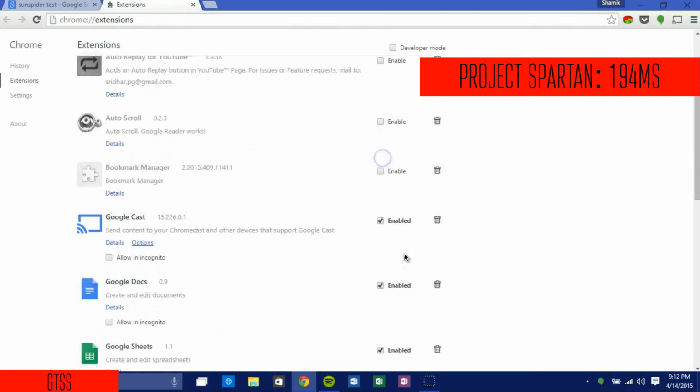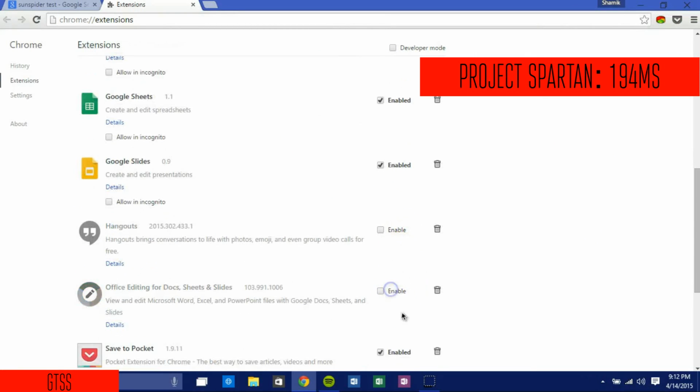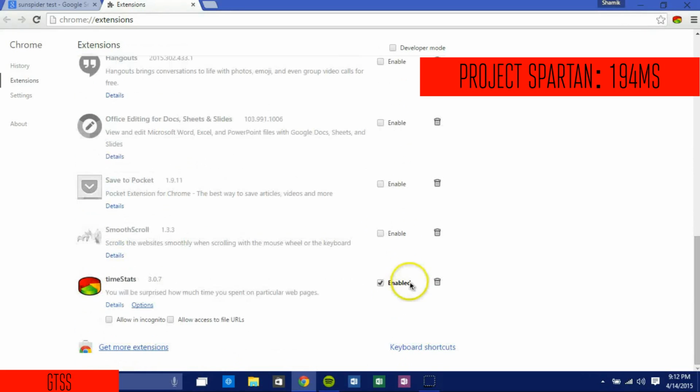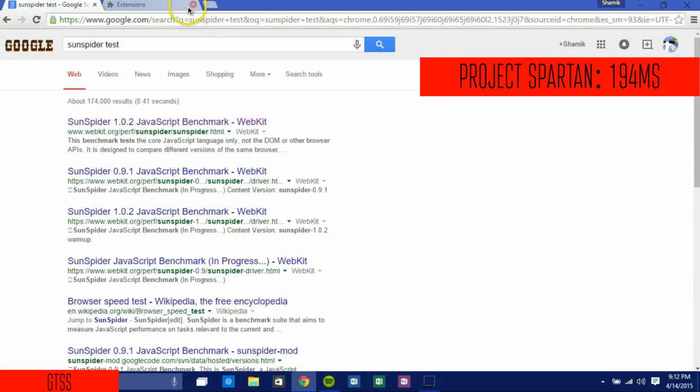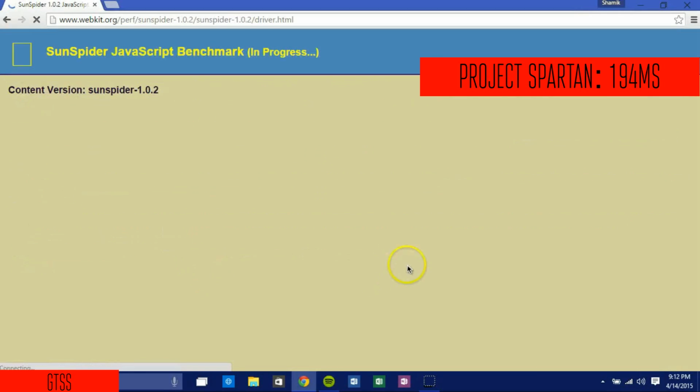Uncheck, uncheck, uncheck. So now I'm going to go ahead and go to the Sunspider test and click on Start Now here as well. And this is going to do its thing with the Sunspider test. Now Chrome, I think, takes a little bit longer just to load the web page or something. It's a little bit weird for some reason.